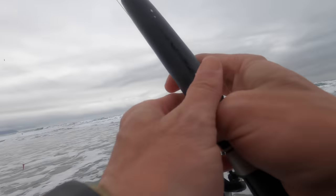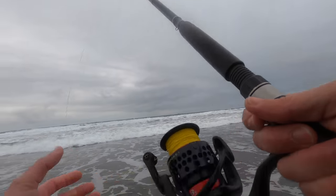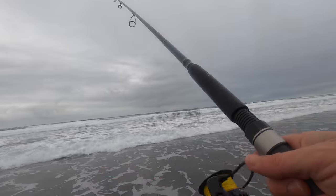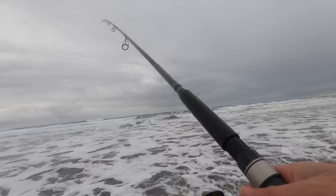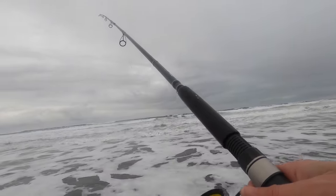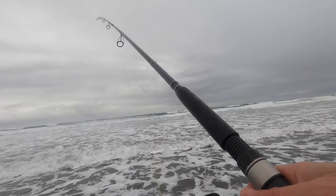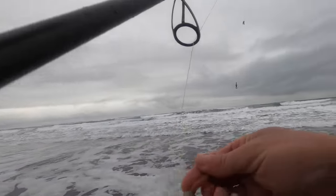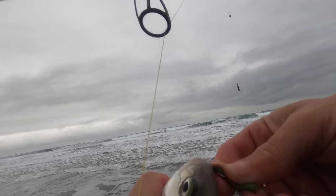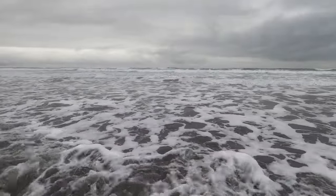Well, that was right as I cast it out there. See if we can do that again. A bigger fish. Another surf perch. This one's still a little small. I'm going to go a little bit bigger than this guy. Let this little guy go back.